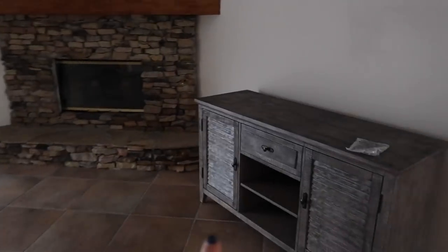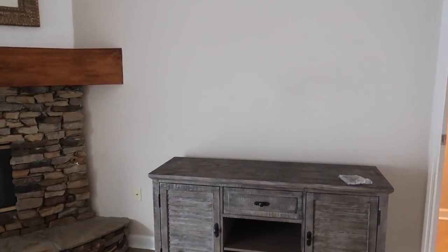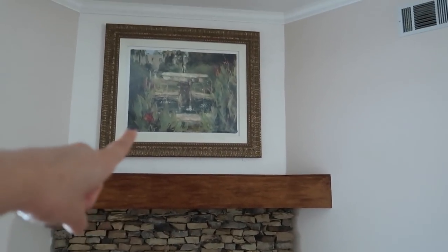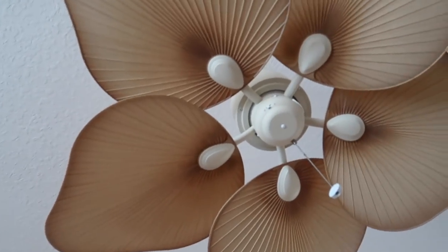This is the TV stand I was talking about that we're gonna put our TV on, and we're probably gonna mount the TV on the wall. Not a fan of this color piece of wood right here, so I'm probably gonna stain it darker, and that picture's got to go along with this fan. This belongs to someone's house that is not mine.